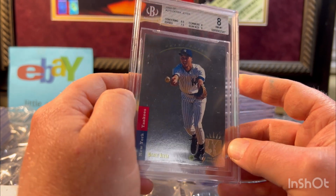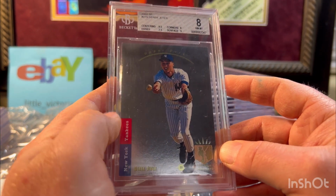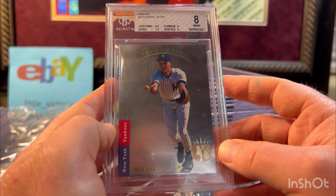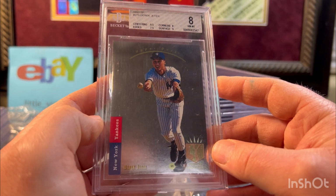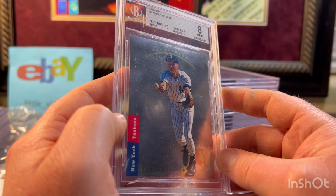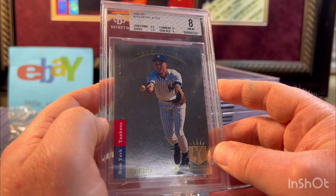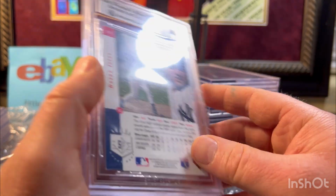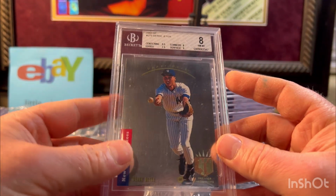Percentage-wise, looking over the card, I'm going to put it at a 40% chance of getting an 8 and a 60% chance at getting a 7. So odds aren't with me there, but the risk was just so low. I think it's worth it to me, and I'm being a little cautious on this. All right, there's the Jeter.